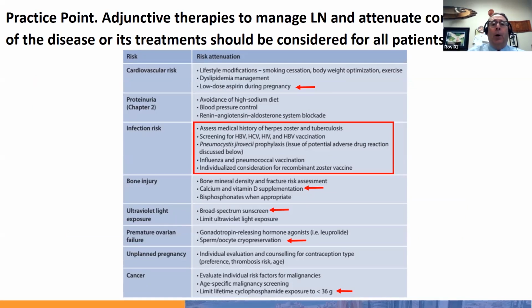This is a practice point rather than a recommendation, and I suspect most people in the nephrology community know about adjunctive treatments in managing patients with glomerular disease. I just want to point out a couple of important considerations in the lupus population. Lupus patients are at higher risk than the age-based and sex-based matched population for cardiovascular disease because of the lupus. We do recommend the usual sorts of lifestyle modifications that one would consider for patients at risk for cardiovascular disease, but also, because of an increased risk for clotting, we recommend the use of low-dose aspirin during pregnancy.